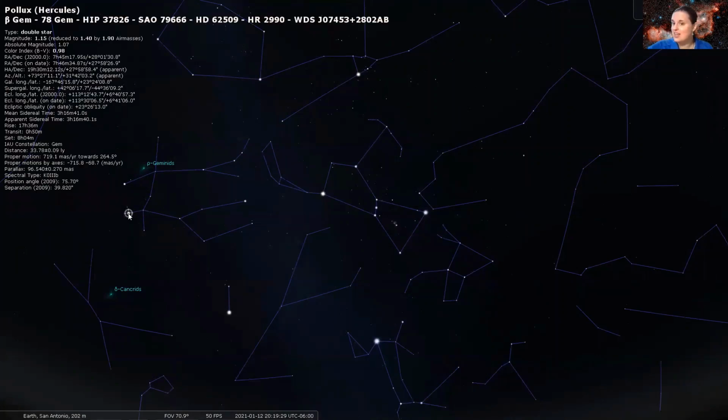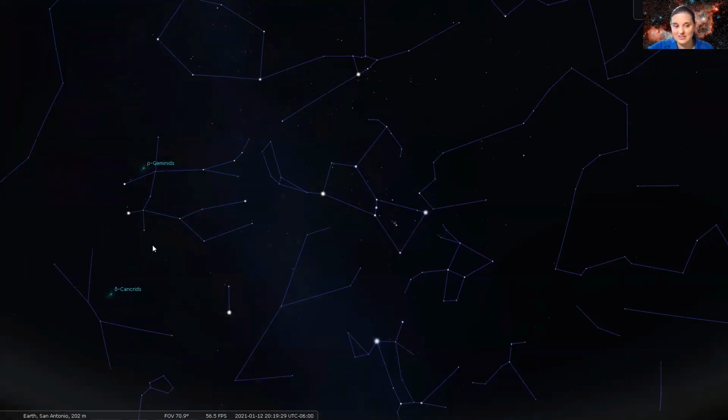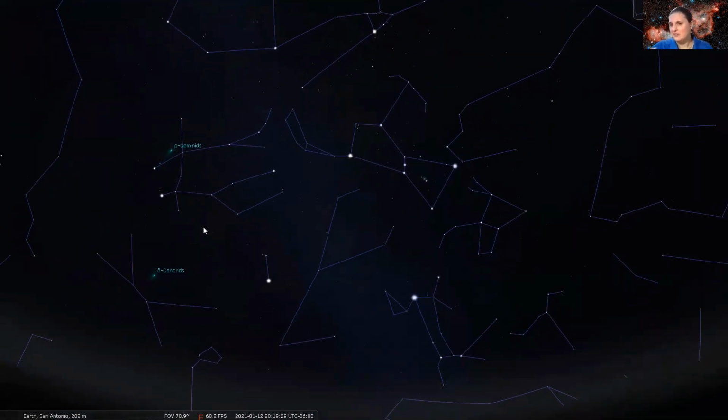The heads of the twins are the names of the particular twins. So the two stars at the heads of these twins are their names. So here's Pollux and here's Castor. Those are the names of the twins. So if you ever get a chance of looking up Jason and the Argonauts, this is their area where they shine.